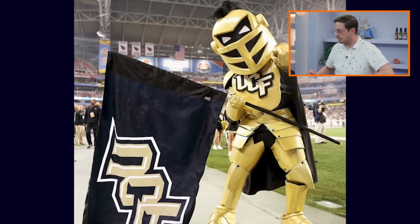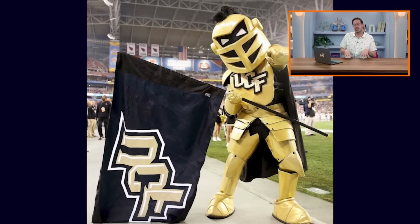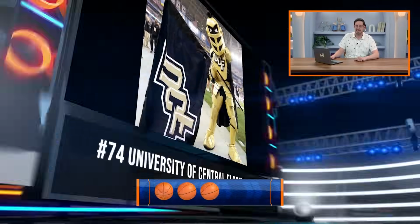He's fierce, he's got a flag. I think I need to see more of his face. I need to see the mouth or pupils or something. I don't get a lot from this. So because of that, 3 out of 5 basketballs.